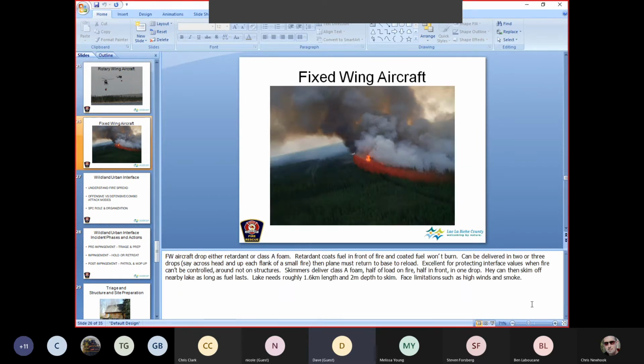Then we look at fixed wing aircraft for controlling wildfires. And they drop either retardant or Class A foam. And as I said, a rotary wing is good for dropping in spot fires. But you want to lay a line. When you've got a big line that you want to drop, fixed wing is better, as you can see in this photograph where they're dropping retardant. So retardant, it coats the fuel in front of the fire, and the coated fuel won't burn, is the theory. And it certainly works to some extent.